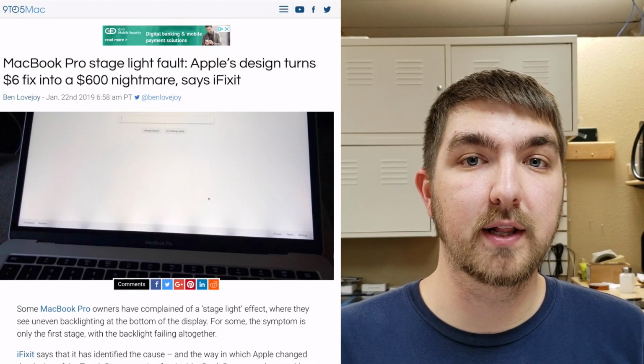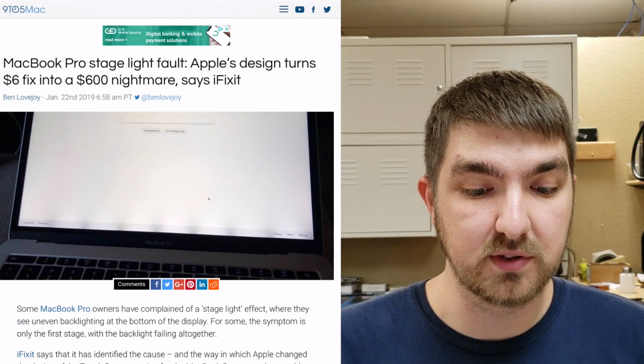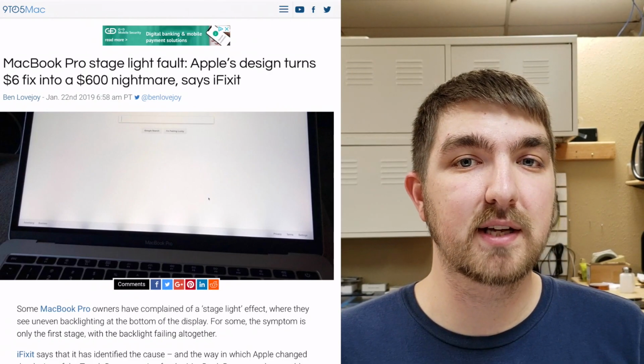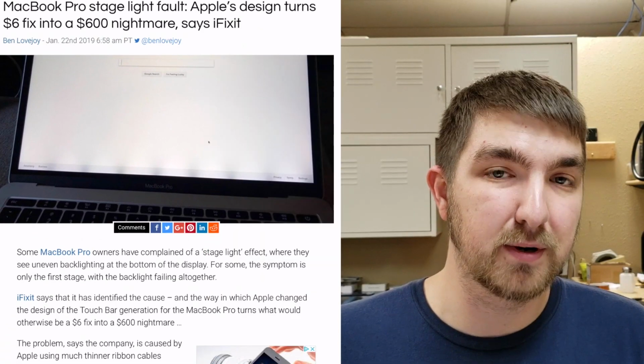Either way, let's move on to the last article that is from 9to5Mac, and it's actually talking about the MacBook Pro stage light fault. And I've actually seen this happen before on an iPad that Apple actually had at their store, so it's kind of interesting that they do this, but this is damaged in a different way.